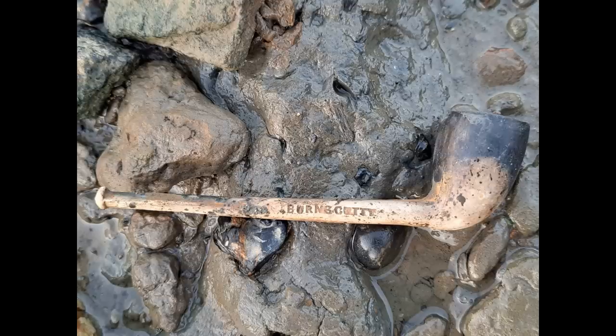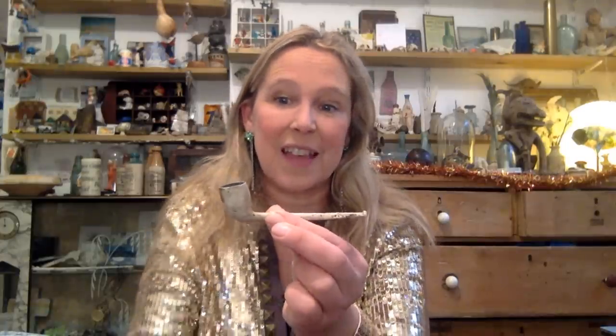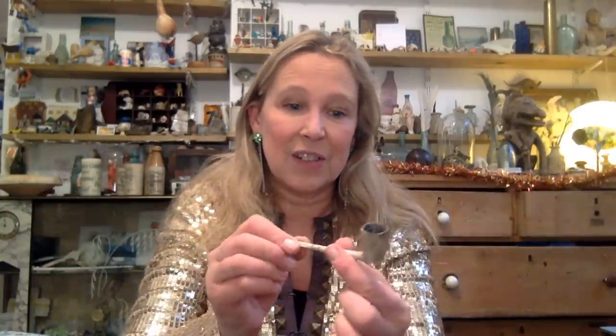It has Burns Cutty along the side, on both sides. And I wonder who once stood there looking out over the river, puffing on his clay pipe, and then who dropped it, only for me to come along and find it over a century later. Incredible, isn't it? Really. The Thames, it looks after all these precious little gifts and then gradually reveals them to everybody. It's really just so wonderful.